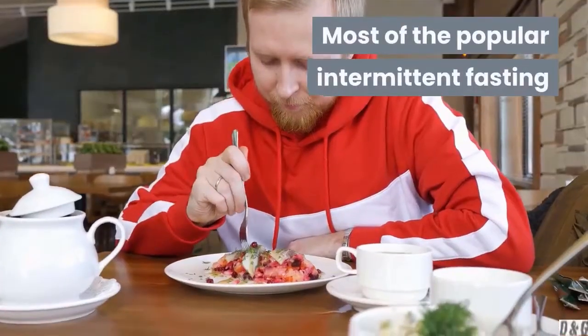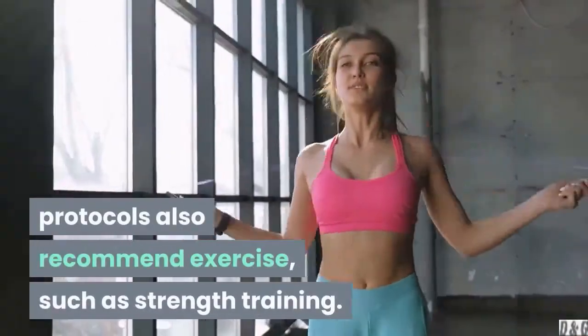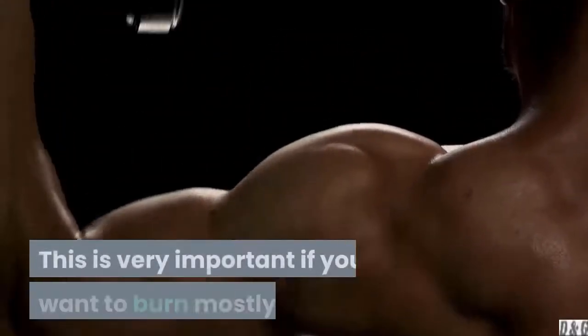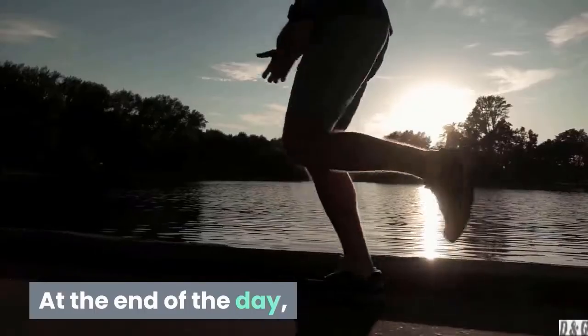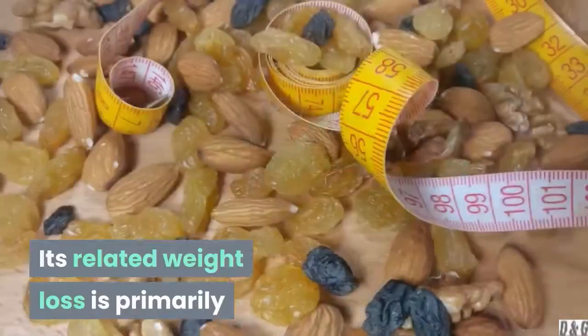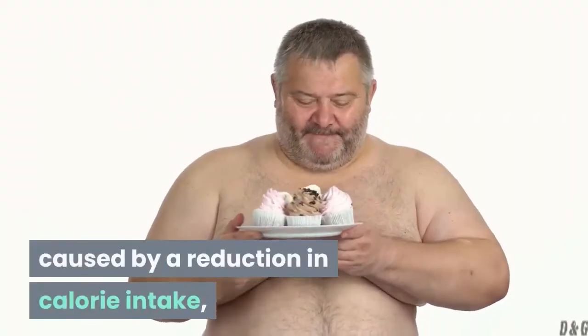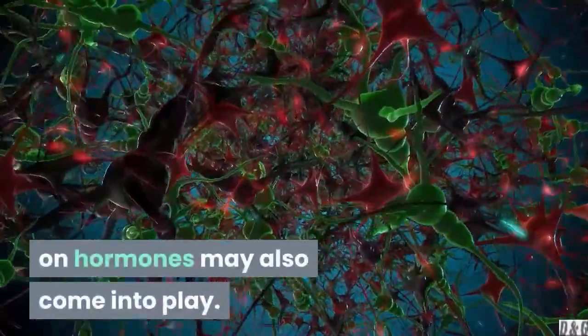Most of the popular intermittent fasting protocols also recommend exercise, such as strength training. This is very important if you want to burn mostly body fat while maintaining your muscle mass. At the end of the day, intermittent fasting can be a useful weight loss tool. Its related weight loss is primarily caused by a reduction in calorie intake, but some of its beneficial effects on hormones may also come into play.